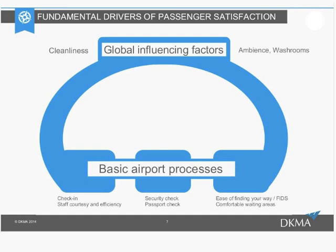What's important to understand with processes is that these are areas which will only influence passenger satisfaction negatively. So they will only have an impact on your overall satisfaction levels when they're managed poorly. So if there's a problem with your processes, if there's a major problem at security, for instance, and that's becoming the defining experience that passengers have at your airport, then you can expect that this will have a very strong negative impact on overall satisfaction levels.